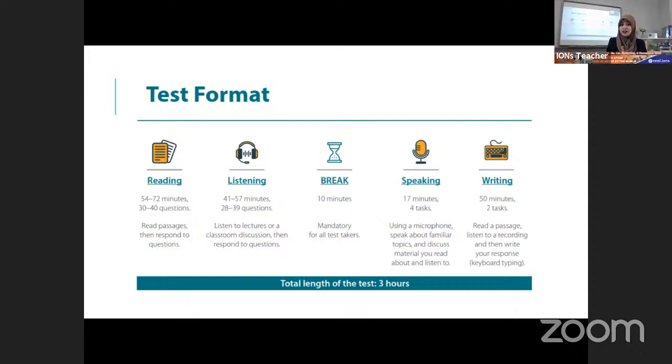So if you find yourself doing 40 questions instead of the usual 30 like your friends, don't worry. It just means that you have the bonus questions that ETS is asking you to test for them. And it's not going to be marked, so do not worry. However, we don't know which one of the questions are the bonus questions. So we kind of have to do everything with the best possible effort.